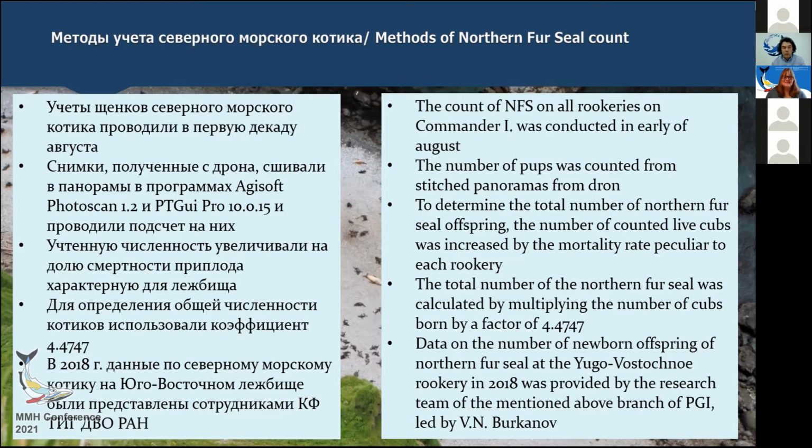This count was done for sub-areas on the Commander Islands. And the whole population of northern fur seal was counted using a factor. A factor is 4.4747, and it depends on the number of pups. And for 2018, data for the southern and eastern rookery were provided by the specialists of the Russian Academy of Sciences.